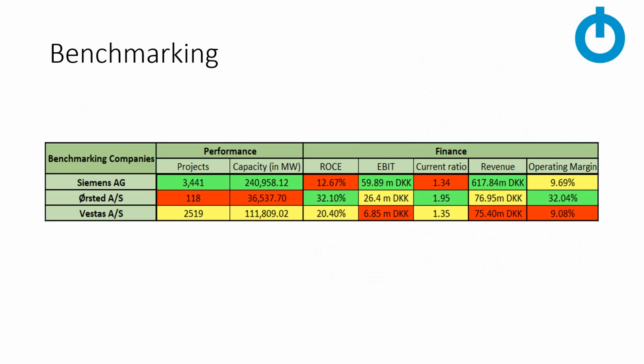Benchmarking. To create this benchmark we chose two competitors of Ørsted, Vestas and Siemens. We are benchmarking those companies based on performance and financial indicators. From a performance point of view we see that Siemens AG is the leading competitor. It is based on the fact that this company is leading in number of accomplished projects and capacity in megawatts. Second in performance is Vestas and finally third is our case company, Ørsted.